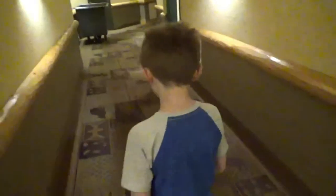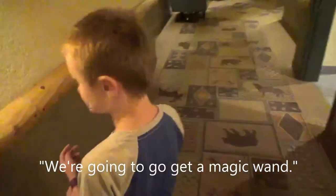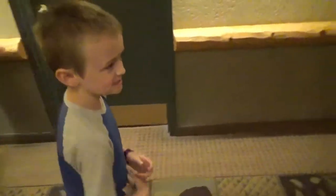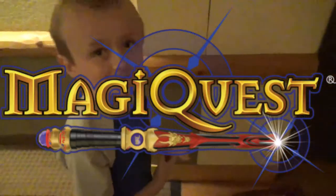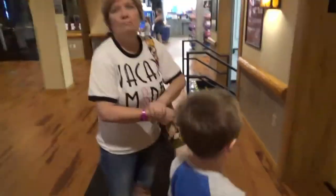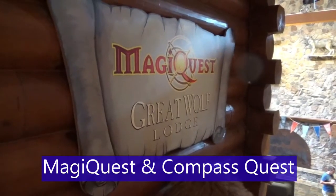Cohen, what are we going to do right now? We're gonna go get a magic wand. Go get a magic wand? Because what are we gonna play? A magic wand game. Magic Quest. Yes. So cool. To get started, guys, we need to go where? Get a magic wand. On the third floor. Yeah. Pick out your wand. That's part of the fun, isn't it? Here's where we get our wand.